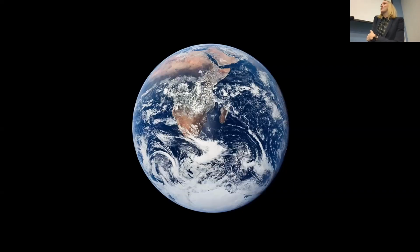This is another wonderful thing that was brought back on that Apollo 17 mission. And this is the blue marble image. Has anyone seen this before?